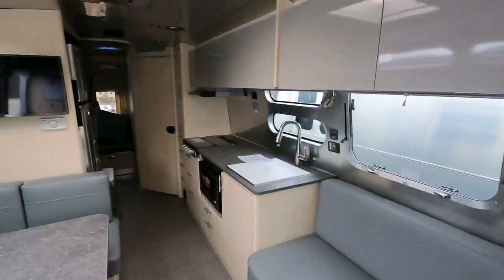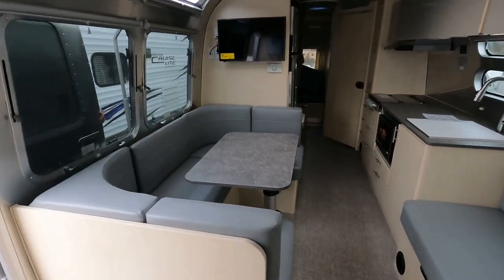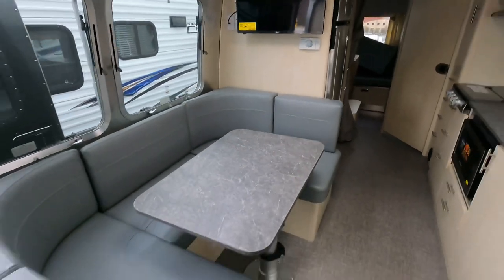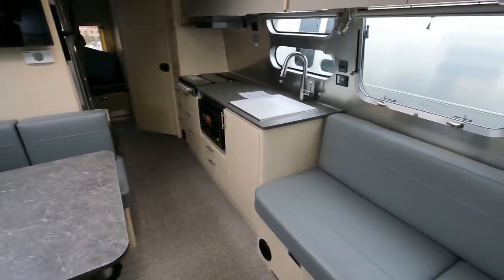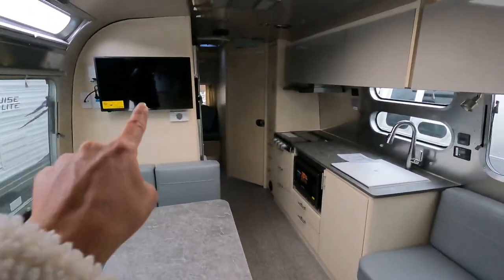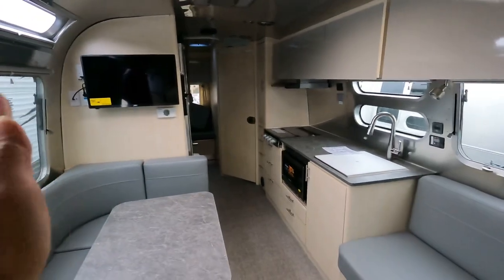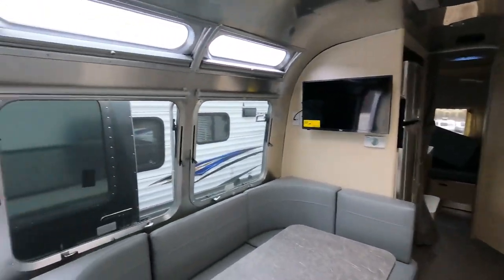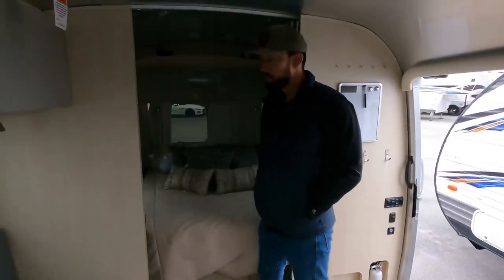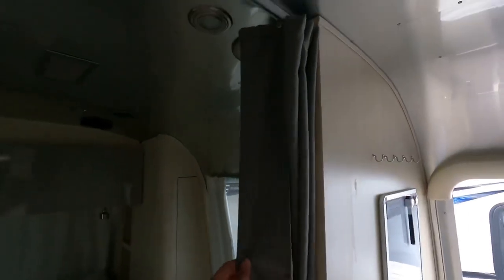Oh, much more spacious. Of course, it's much bigger. So it looks like this drops down, makes a little extra bed area. Nice couch here. The TV's there, so if you sit here, you probably watch TV on that wall. And then I turn around, this is by the door, there's a bedroom. There's a little curtain if you want privacy.